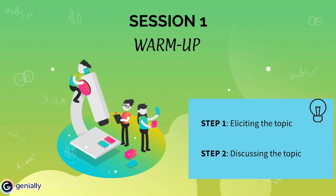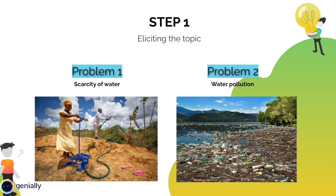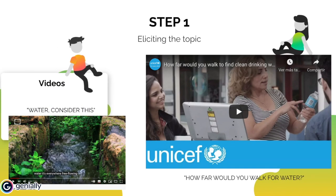For this, you can use different driving questions like: is water an unlimited resource? Can we have all the water that we want? Can we drink all types of water? Do you think that everybody has tap water at home? It would be useful to show some pictures like these ones to illustrate the discussion. After that, we can show our students a couple of videos to give them more information on the problems, which can make them reflect more on the topic. On the right, you can see the first video entitled "How far would you walk for water?"